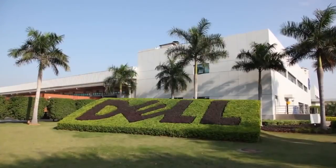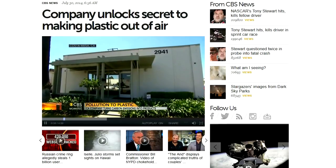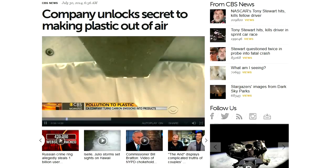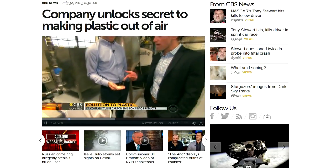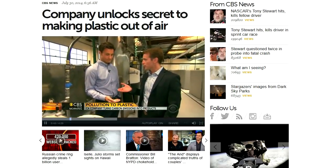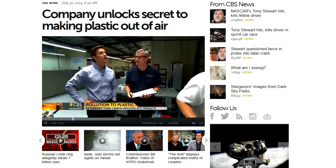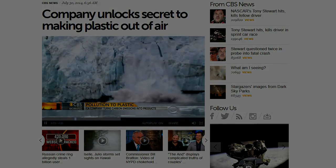It almost seemed like it was too good to be true. Wow, so the solution to global warming is here. This building in Costa Mesa, California looks unremarkable. And what's happening inside sounds unreal. So that's plastic that was literally made out of thin air. We would be breathing this right now. A way of turning carbon in the air into plastic. And the great thing is, it's going to be cheaper than regular plastic.